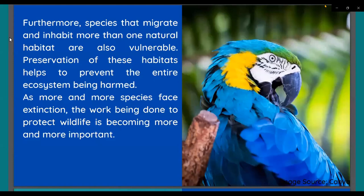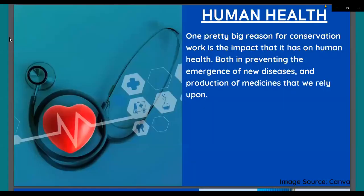We have the work. We need to conserve. We need to stop them. We need to protect our wildlife. So it is important for us to conserve and protect our wildlife.